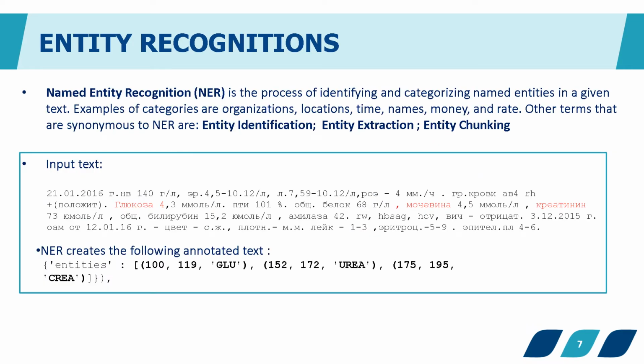Next step is entity recognition. It is processing of classified named entities found in a text into predefined categories, such as lab terms, places, organizations, dates, and so on. spaCy uses a statistical model to classify a broad range of entities, including custom ones, such as glu for glucose, crea for creatinine, and so on.